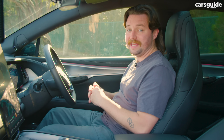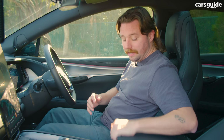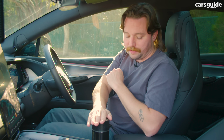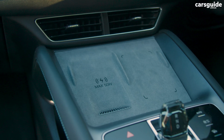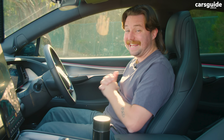The Sealion 7 is more than 4.8 meters long, and that means my legs have plenty of space even in my driving position. There's also plenty of spaces to put things. There's a nice deep storage bin here. The door card has place for my water bottle, but it also fits in this little spot right here as well. There's a phone charger over here with a little vent to keep it cool, stop it from overheating. There's a storage space under that as well. Plus, when you get to the back seat, it gets even better.